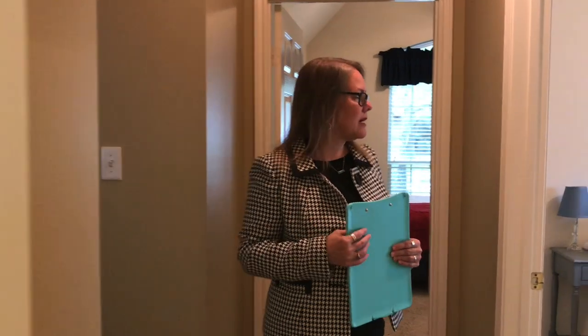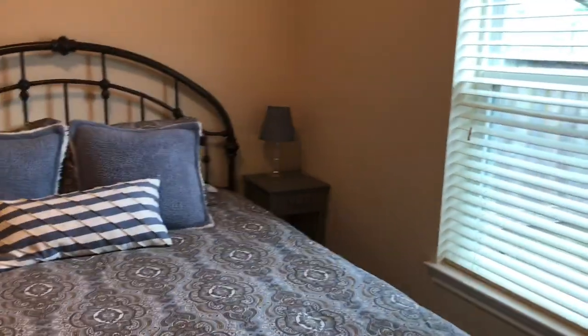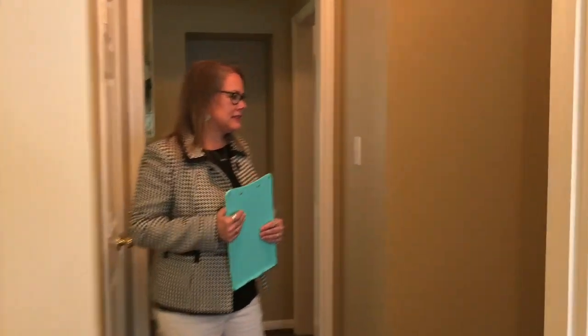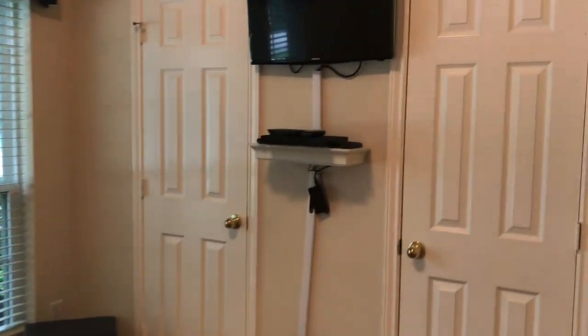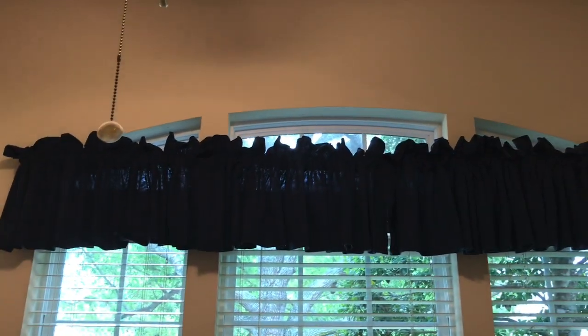So if you come this way, you'll see the other bedrooms at the front of the house. This is a split floor plan, so it gives you privacy from the master to the other bedrooms, which I know a lot of people love. I do love the windows up here in the front of the home. This bedroom gives you lots of light. They're curved at the top. Give it some architectural detail.